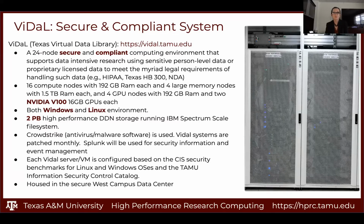It does have NVIDIA V100 GPU nodes available on it, and it is our only system that also offers Windows as one of the operating systems, and it also offers Linux. You can use either the Windows or the Linux environment, depending on your research needs. It does have a substantial amount of disk available to it, 2 petabytes. Like I said, more importantly, the Vital system is a highly secure and compliant system that will fulfill your needs if you have regulated data that you need to perform research on. This is also housed in the very secure West Campus data center. Okay, so here's an image that we have here, which has security guards and a lot of security protocols to get access, physical access, and security network-wise.